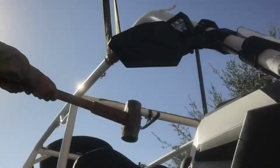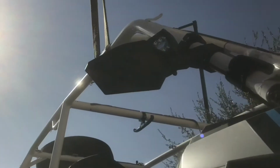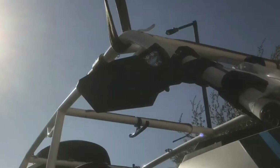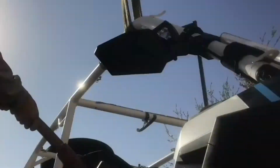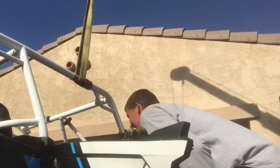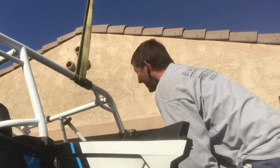However, there were no stress fractures in the steel, and with as much as it took to bend it back, I'm really not that concerned with it. Now, if this was a factory roll cage, that would be a different story. So after that was all said and done, my game plan was just to buy a new roof to put on. However, the wife said, if you're going to keep doing dumb stuff, there's no point in buying a new roof, so you could possibly ruin it again.